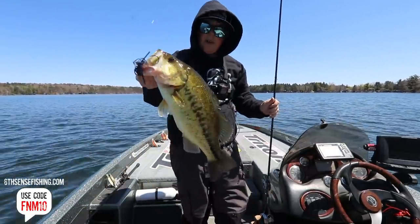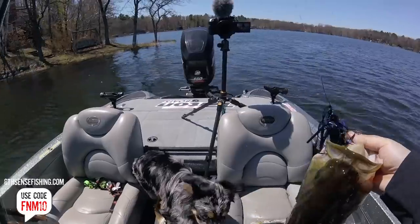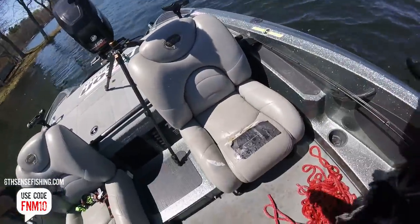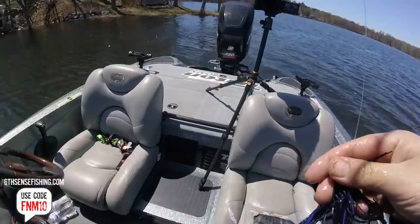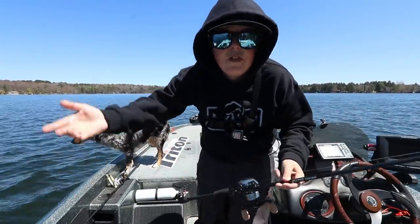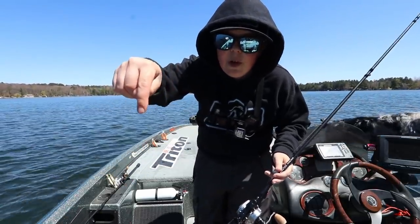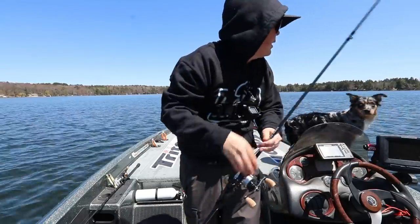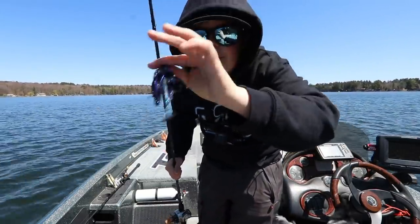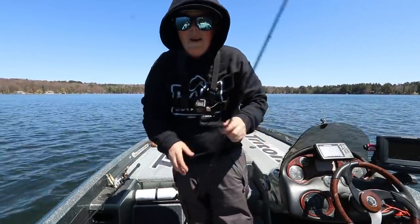Holy crap. Another 3-pounder about. What do you think, Kevin? Kevin likes to kiss him. God, that's so crazy. Unreal. Literally, dudes, I cast it in there and my line just went. I didn't see a fish or nothing. I just seen a big white spot out here in the deep. And my line just went, ooh. Hey, get away from my jig. Kevin has an infatuation with my baits, which is probably not good. Hey, calm down.